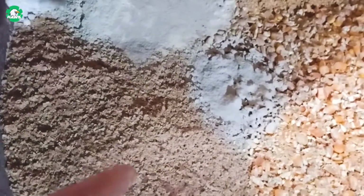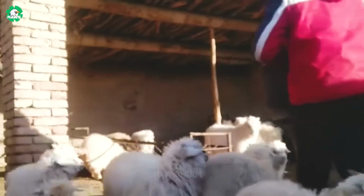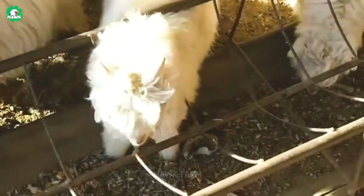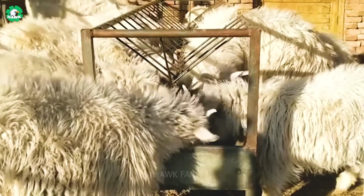Nutrition plays an important role in the growth and quality of cashmere goat hair. The diet needs to provide adequate protein, energy, minerals, and vitamins until the goat is 6 months old to ensure health and wool quality.